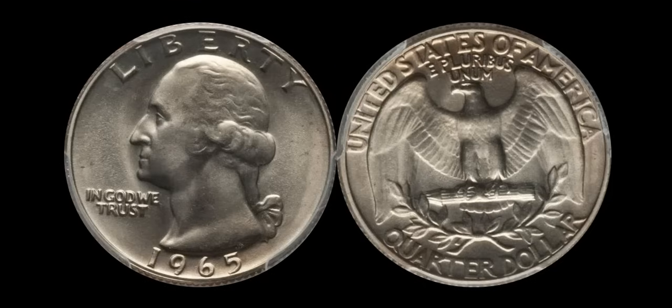So the 65 Washington quarter is the first year right out of the gate after the 90% silver standard went away. All right, as you guys know, the U.S. Mint put the kibosh on it based off of cost. It just cost way too much to produce these coins in 90% silver. So they went with a copper-nickel clad from here on out.